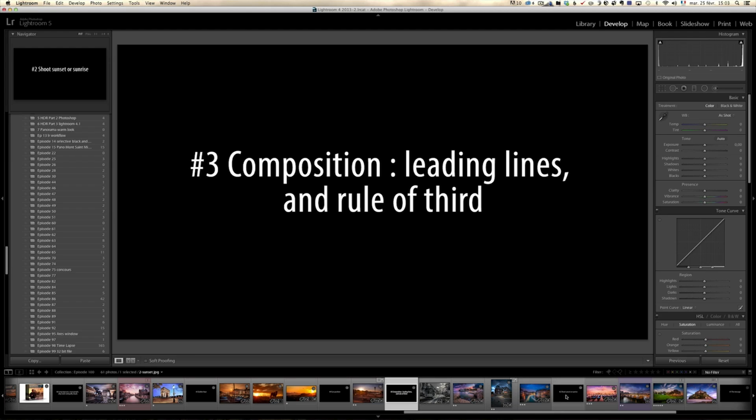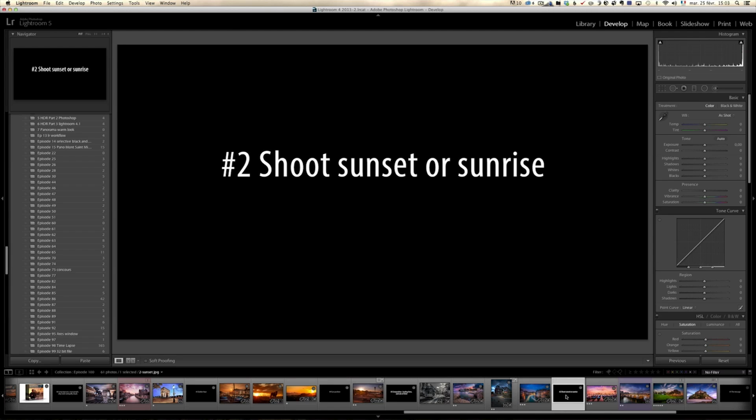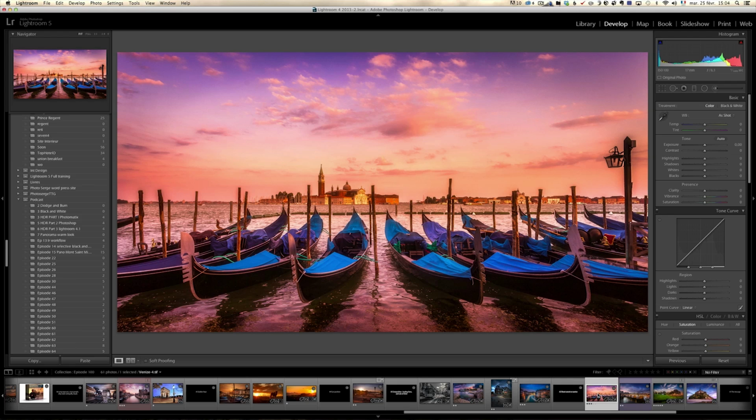Okay, tip number 2. So they really go by importance. Tip number 2 is shoot sunsets or sunrise. Okay, now, sunsets or sunrise. There is a saying, and I find this to be true 99.9% of the time. Wherever you go and you find something that looks nice, like for example, this is Venice. This is the view that you have from the San Marco Plaza, which is the main plaza in Venice.